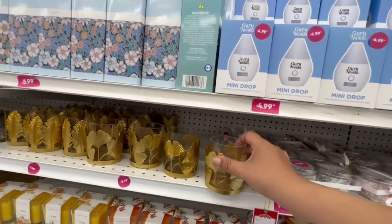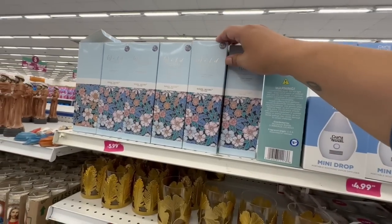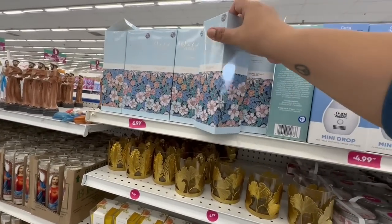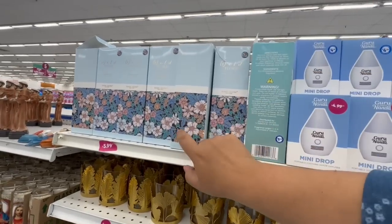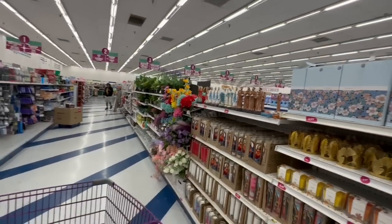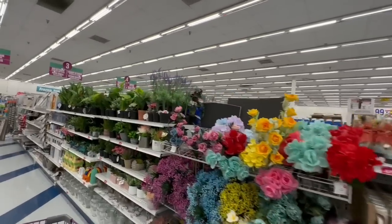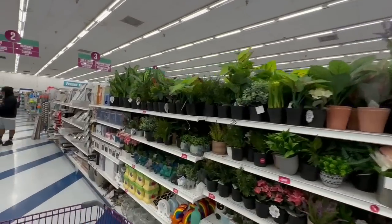$2.99. Very nice if you like gold. And then the Susan Jacobs. This is the floral. Oh, it smells amazing. This is the little room deodorant. Let's call it aroma thing. All right, let's continue on and see what are the goodies we find today.